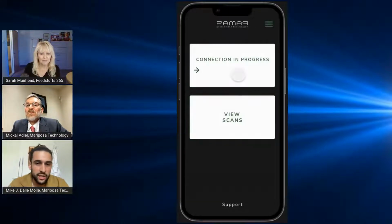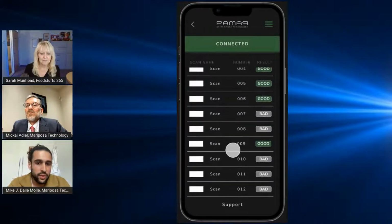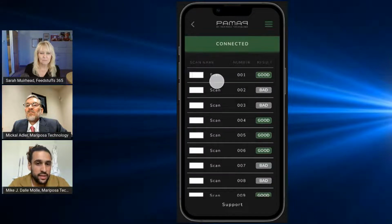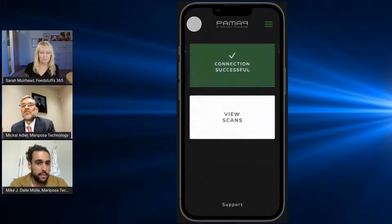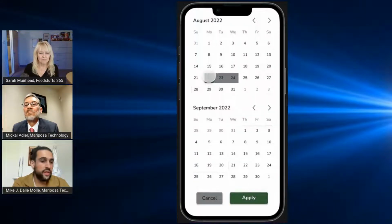So the user will log in to PAMApp. They'll connect their scanner, which is a separate device. Once that connection is successful, they'll be able to go through all of their scans. They'll be able to write memo fields. Maybe they name their strain something different. They'll be able to view previous scan history.